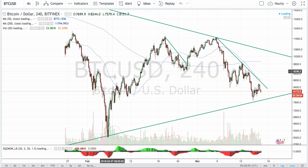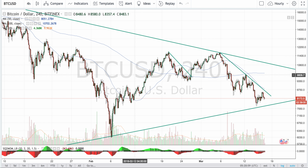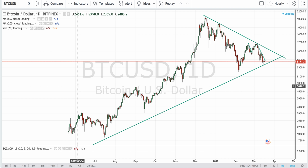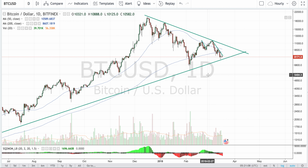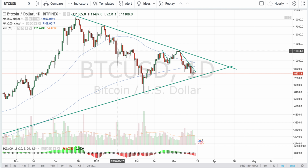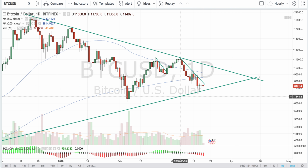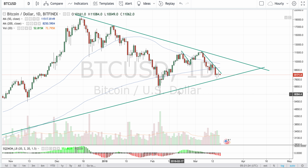Another thing to notice is we had a failed, you can call it head and shoulder. Let's go back to 1 day, which gives you a better picture. So if you see here, this was a kind of a reverse head and shoulder pattern, and we broke down from here. But overall, I think we are hitting a point where it's converging. These two trend lines are converging, and this is what we call a symmetric triangle pattern. And we should have some breakout either up or down once we reach this decision point.